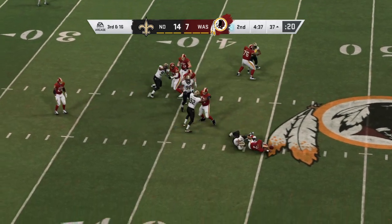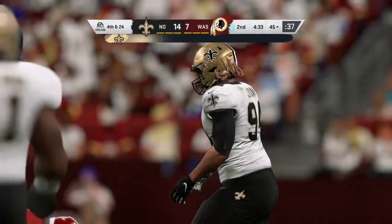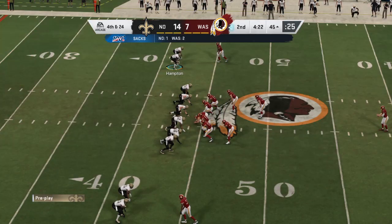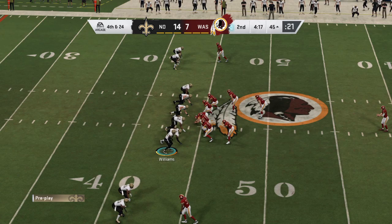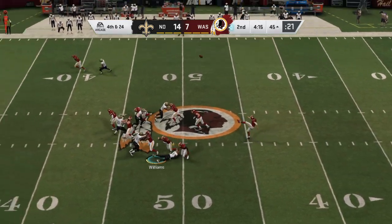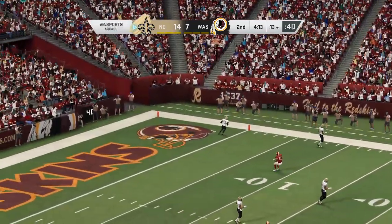Now Haskins. Nowhere to escape, and he goes down. The sack coming from defensive end Cameron Jordan. Brandon, what I remember most about playing with guys who knew how to rush the passer, they would just tell you, just cover people for me, just long enough for me to get there. And that's exactly what happened on that play.